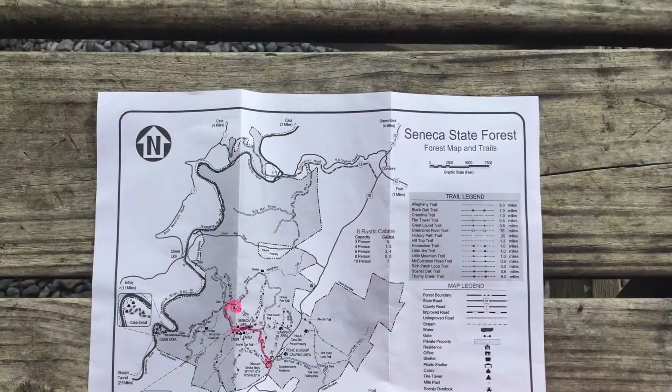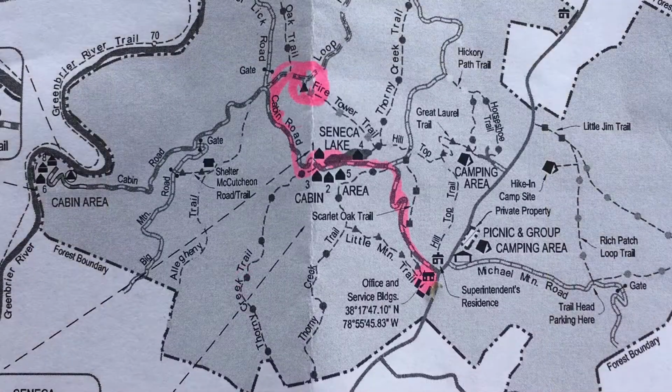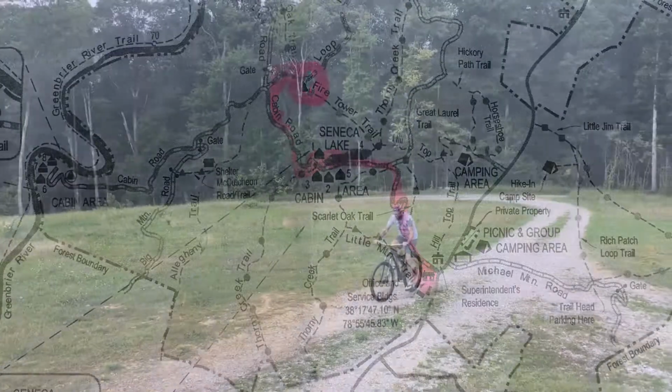There are plenty of trails that allow hiking and some that allow mountain biking. Just remember, if you start at the fire tower, you're going to have to work your way back uphill to get there.